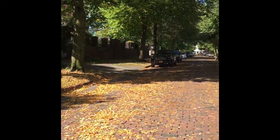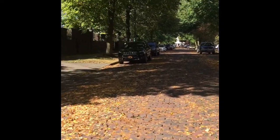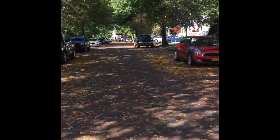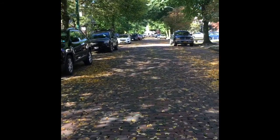Wow, it's nice, right? Very nice. Just a very nice neighborhood. Look at that. It's on a brick road. Yeah, it's a brick road, guys. This was before, almost all of the roads were brick roads, right?